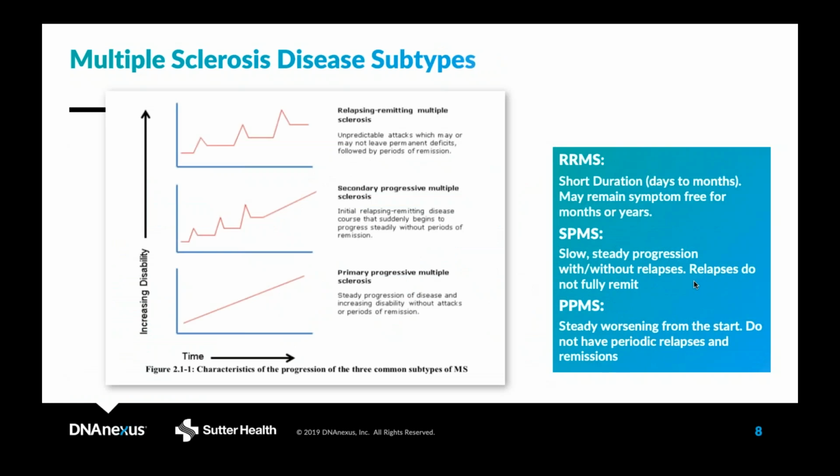The most common is known as relapsing remitting multiple sclerosis, and this is characterized by short durations of relapse which are interrupted by symptom-free times for any time from months to years. And so you can see the pattern on the left where a patient may be experiencing disability and then have that disability remit, and then later on there's relapse and so on.